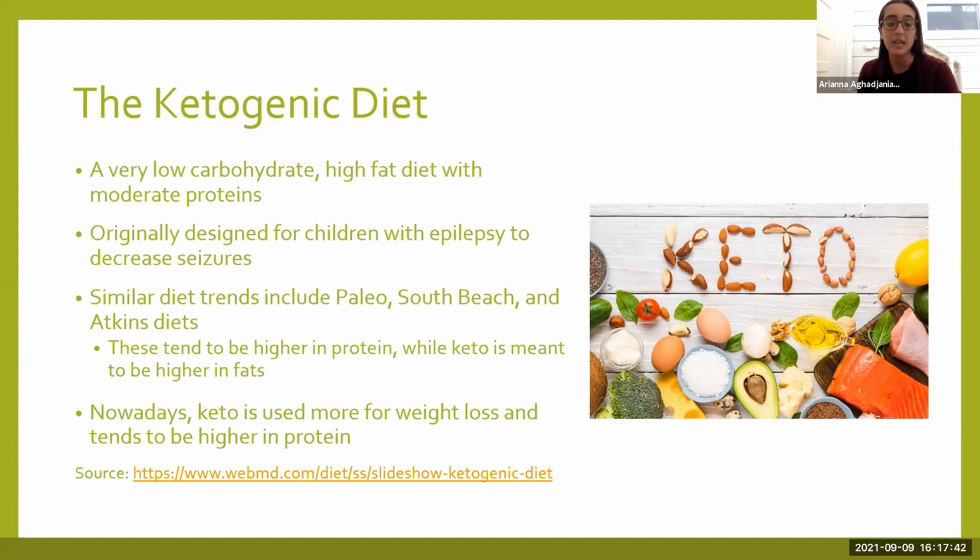And the ketogenic diet has been around for many years, which I'll talk a bit about, but it recently has gained a lot of popularity in the media and it's kind of resurfaced. And it is known to consist of a very low amount of carbohydrates with a high amount of fats and a moderate amount of proteins. So in a typical day, that would look like about 75% fats, 20% proteins, and only about 5% carbohydrates.